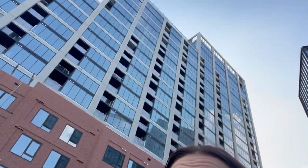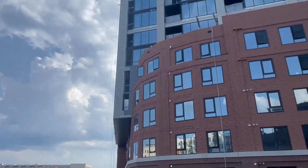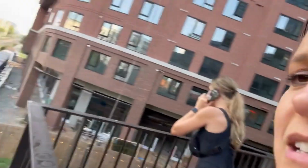On weekends, they've got the Front Porch Sundays happening down here. There's always live music. Every day it seems like there's something new opening up down here. You can see this is a new building. It's still under construction. There's condos across the way. This is still like a tunnel for construction. So it's just really cool. It's always growing down here.